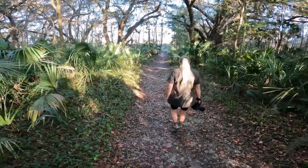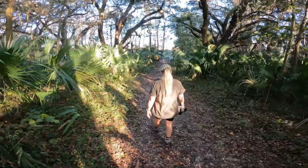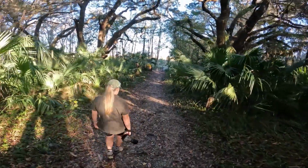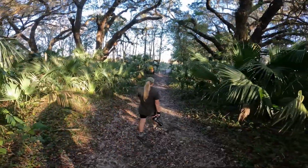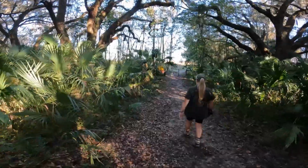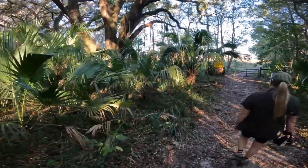We're on Cone's Dyke Trail and we're descending into the prairie basin. Getting ready to go through the gate here. We can hear the prehistoric sounds of the sandhill cranes and it looks like we're entering Jurassic Park.